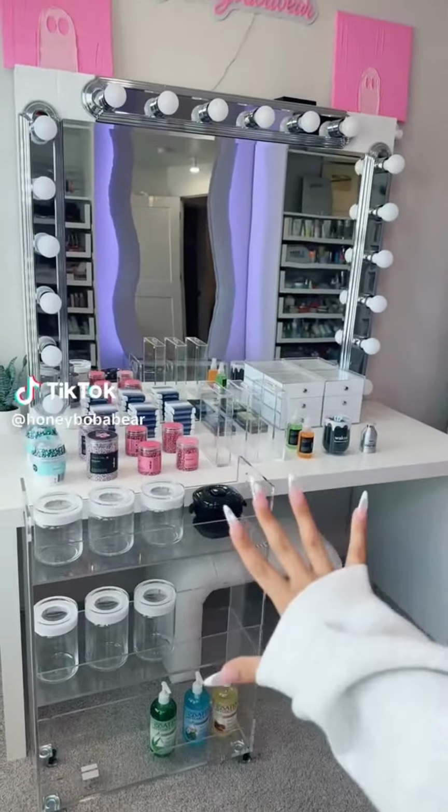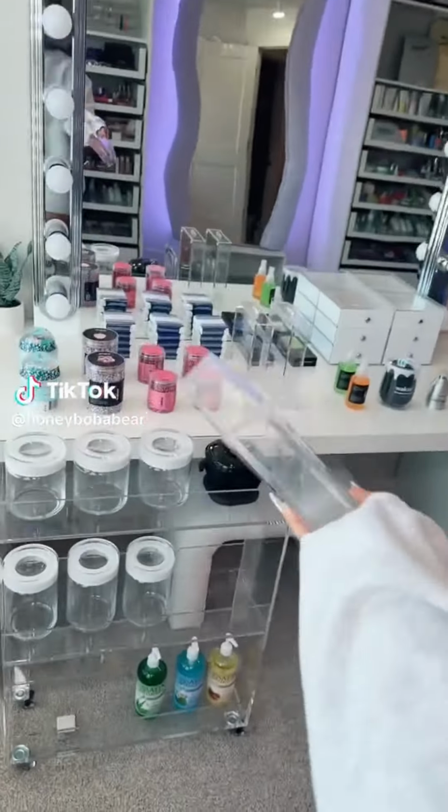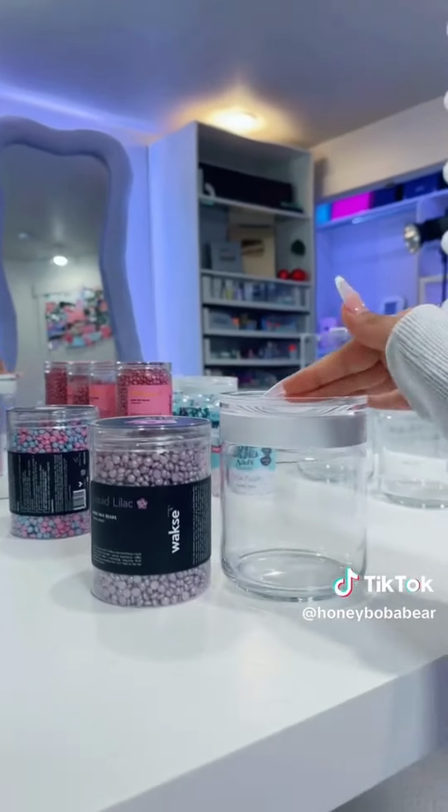Started getting my armpits waxed. They have never been brighter or softer. I love it. But I feel like I can do this myself at home, so I'm gonna try and make a wax bar. First, I'm putting the wax beans in these containers.